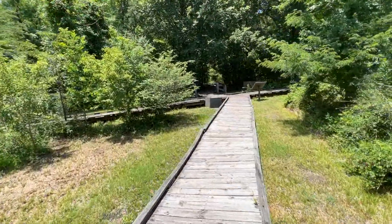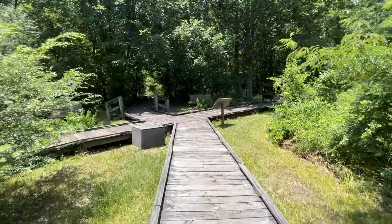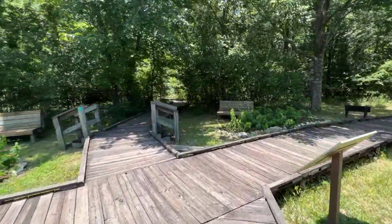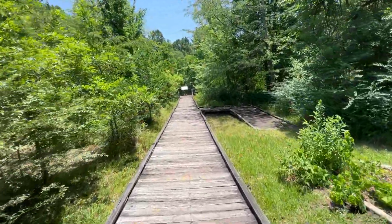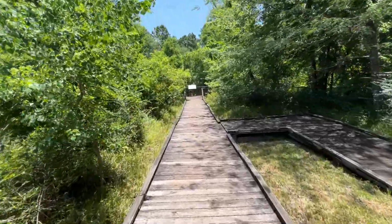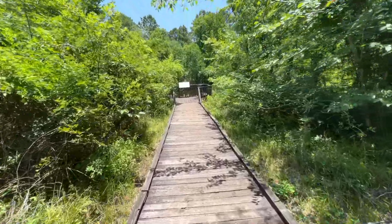And then if you continue back out here on the main path on the boardwalk, they also have an observation deck where you can stand and you can look out into the water and see what you can see.